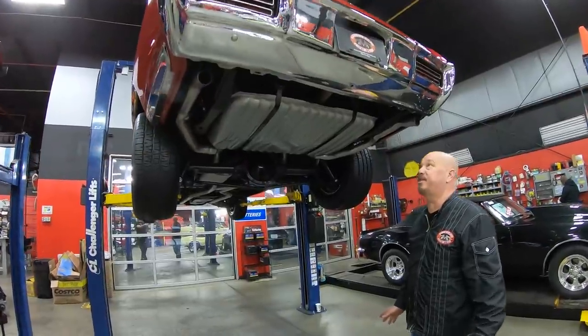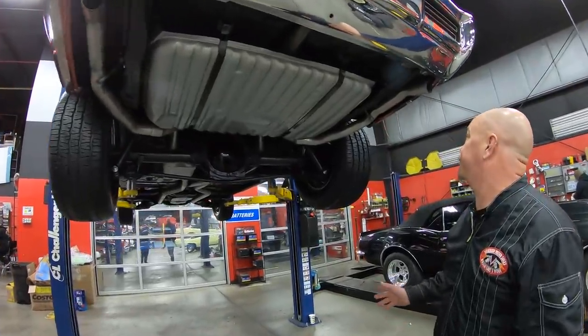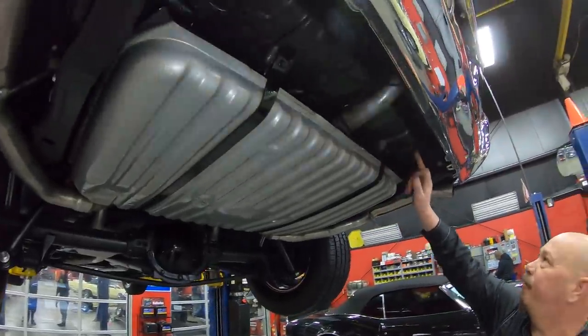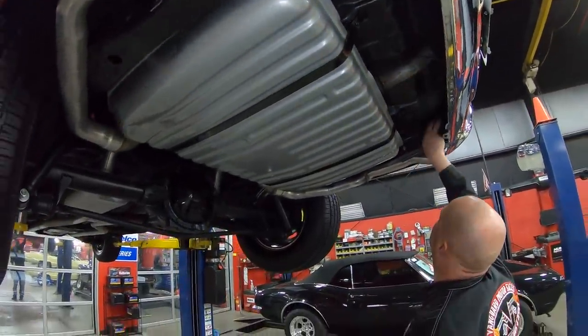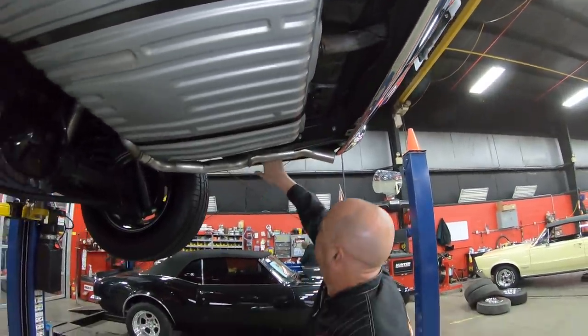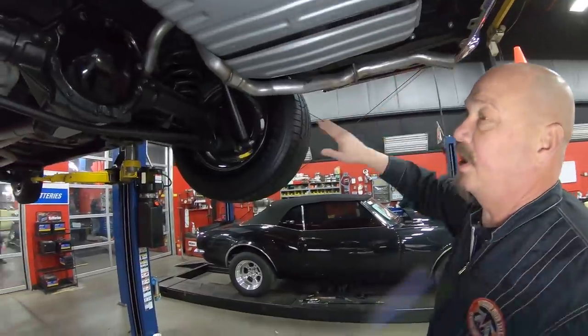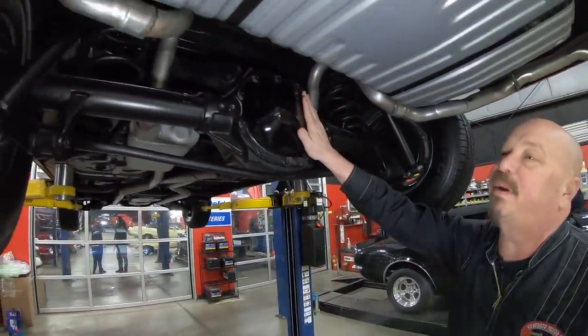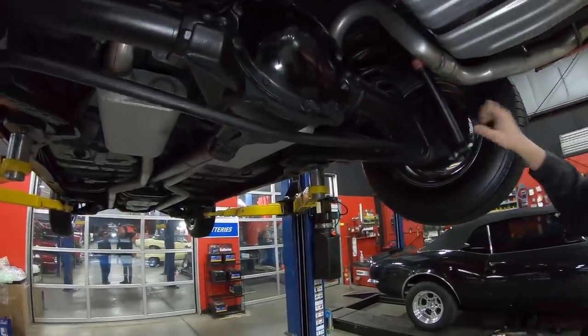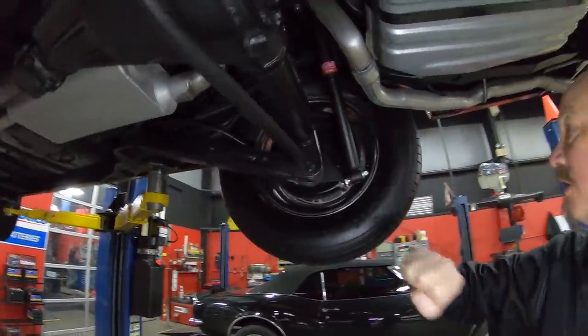All right, we're underneath the GTO now, and as you can see, it is pretty under here. Brand new exhaust, brand new tank, trunk floor solid. Looks like the bushings were replaced at one time. You always want to check these drop downs. That's very important on all these cars. 10 bolt rear end, right around the 3.23 gear in here. Looks like the shocks are fairly new. It is a posi in that rear end too.